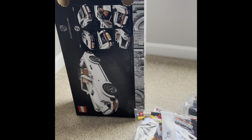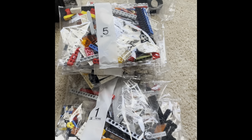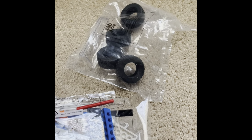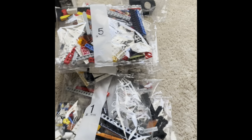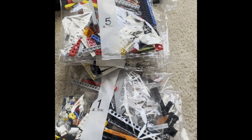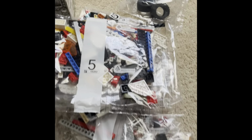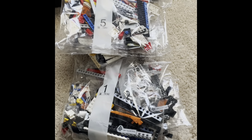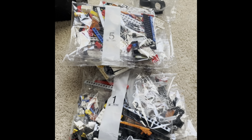All right, fans, so back in, just so you can see the bag count, we get 10 numbered bags, and then the bag of wheels and windshields. Interesting note here: out of the 10 bags, only bag 5 is the only one that has double bags. All the rest are single bags, so I'm good with that. 10 bags for 1,500 pieces, that's good. You don't have to sit there for hours and build one bag, which is kind of cool.